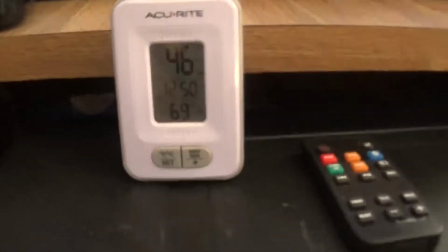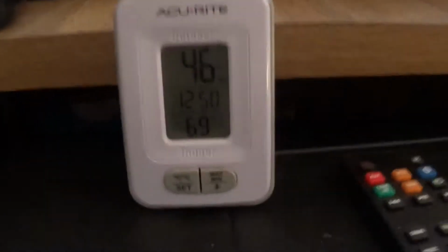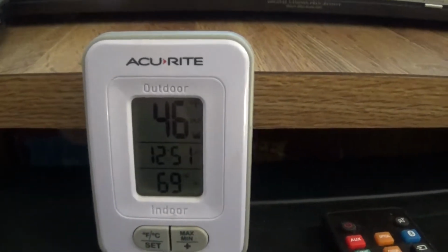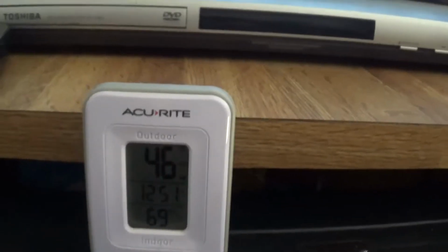And then over here, come over here, sorry bear. Over on this side of the house where we have the curtains closed and all that, this is saying it's 69 right in here, so still 70 degrees, 46 underneath the cabinet where the plumbing is and stuff. But so anyway, that's what we got going on.